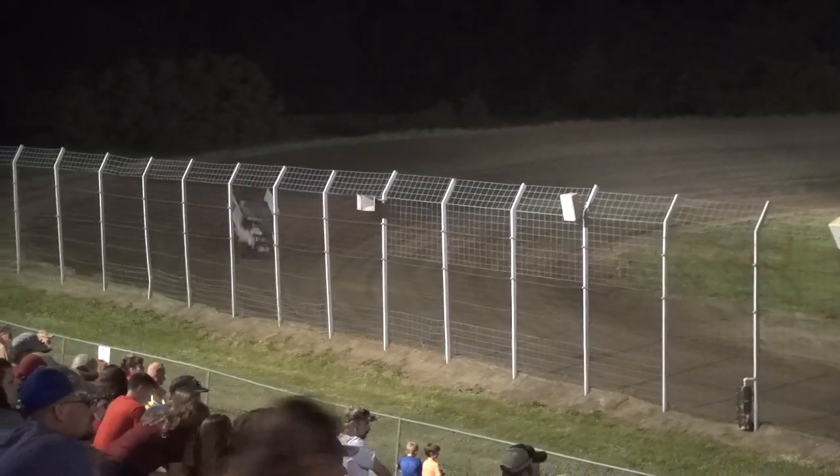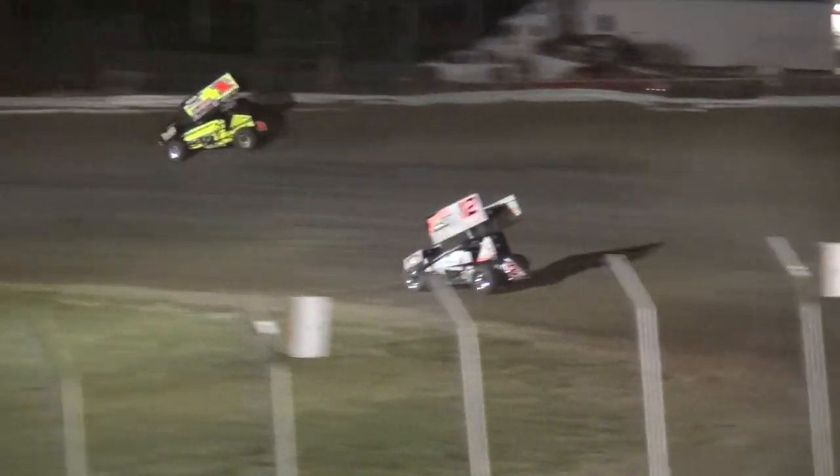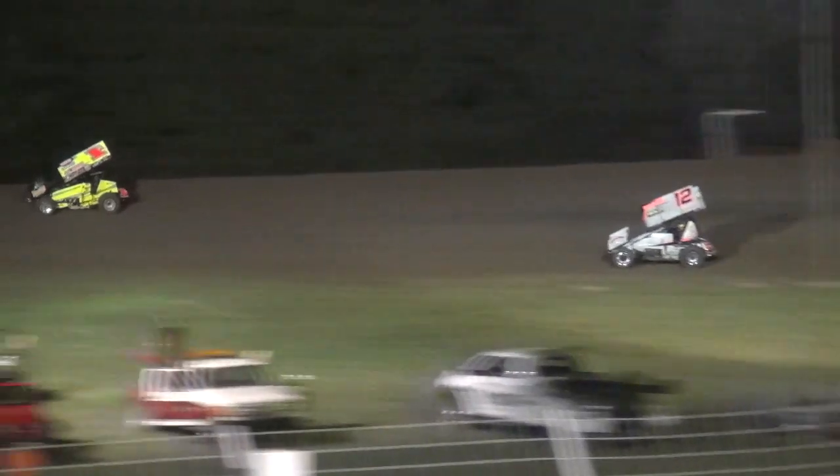Richards again up high in turns number 1 and 2, and Druke down low. It seems like Druke can get through 3 and 4 better, and Richards can get through 1 and 2. As the laps keep ticking away, it's still Richards at the point, but Druke not going away in the number 2 spot. Jarrett sitting comfortably in the number 3 position as Frank Rogers rounds out your field. Everybody vying for the front.